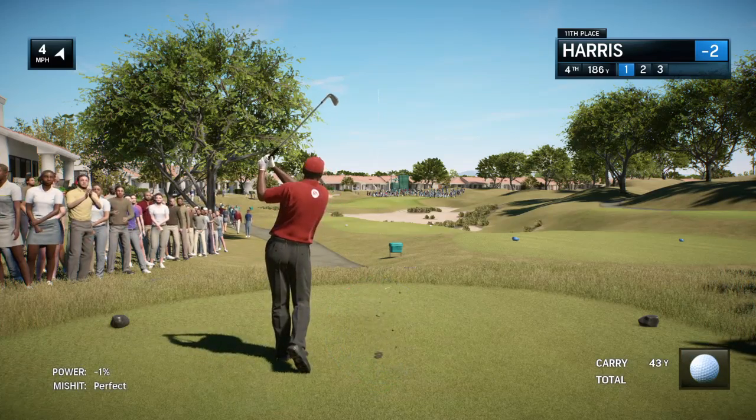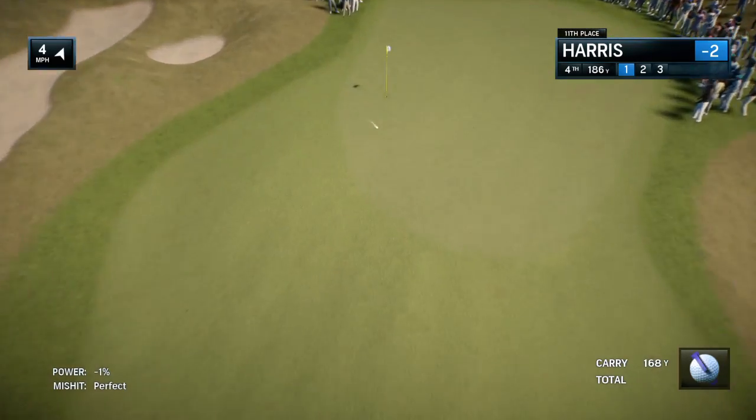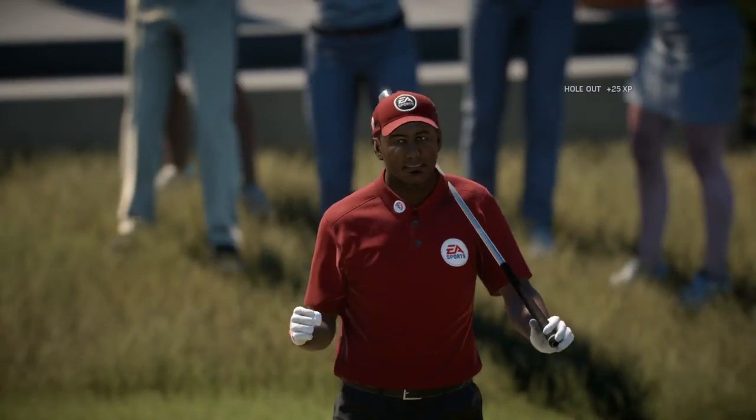That should be pretty good right there. On the safe side. Oh my goodness, Frank. I think that baby went in.